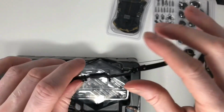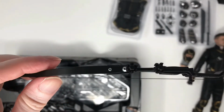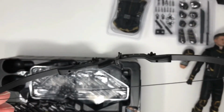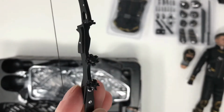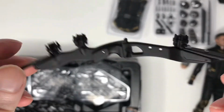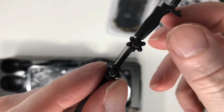The bow, if I'm honest, feels cheaply made. If I'm very honest with you, it feels like it will snap very easily. So if you do get it, just be careful. Just take my word on that, of course. But I am glad it's not just a solid piece of plastic. I'm glad they've got the string in there. When you want to do posing, it will definitely come in handy.